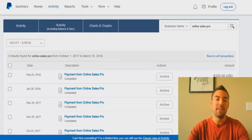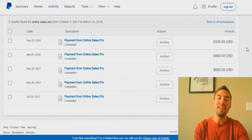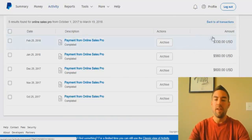Now, I'm in my PayPal account, as you can see, and Online Sales Pro right there. These are all the payments that I've been getting. Now, keep in mind, this is not the only thing I do, but if you just focused on this, you could easily add thousands of dollars a month to your income and bank account, okay? These are once a month payments that come directly into your PayPal.